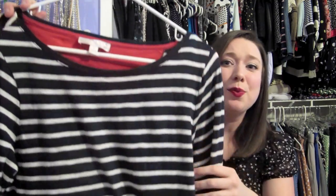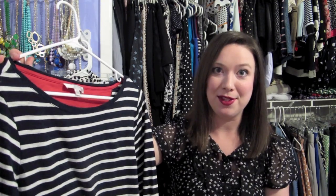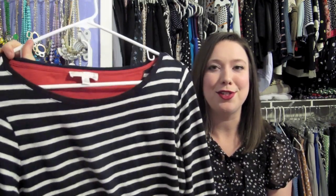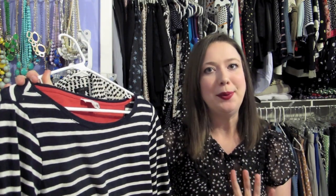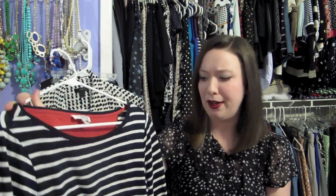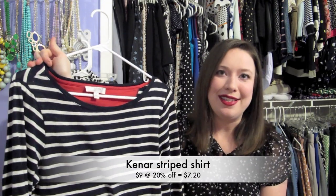All right, so next up is this really, really cute little striped cotton shirt. Of course it drew me in because of the stripes. But it's just super soft, and I thought it would be really cute for those days when I go down to Santa Cruz this summer and it's a little bit cool, not too warm like we get up here in the valley. It's by Knar, which I've never heard of before. But it was only $9, and then I got the 20% off discount, so not bad at all. And I really love the little detail of the red inside the sleeve. It's not obvious, but while I was trying it on, you could just catch that little bit of red, and it's a cute little detail. I thought this is just a great staple for the summer.